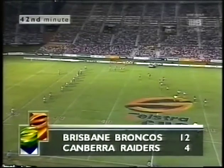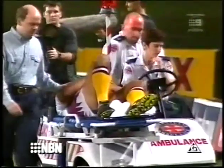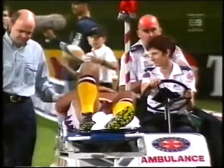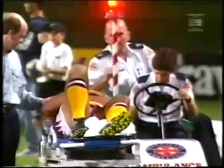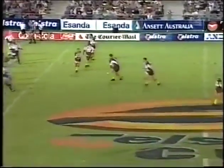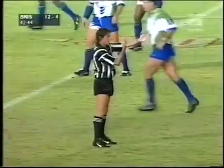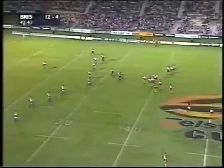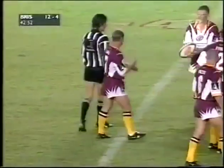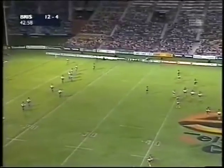12-4 then. Oh, fellas, wait, have a rest. Tony Carroll taken from on the medicab. Lazarus. He's lost it, but there's the sound of the whistle giving the penalty to Brisbane. They'll be able to mount a strong attack from here. Darren Lockyer can be expected to find the line about 25 metres out.